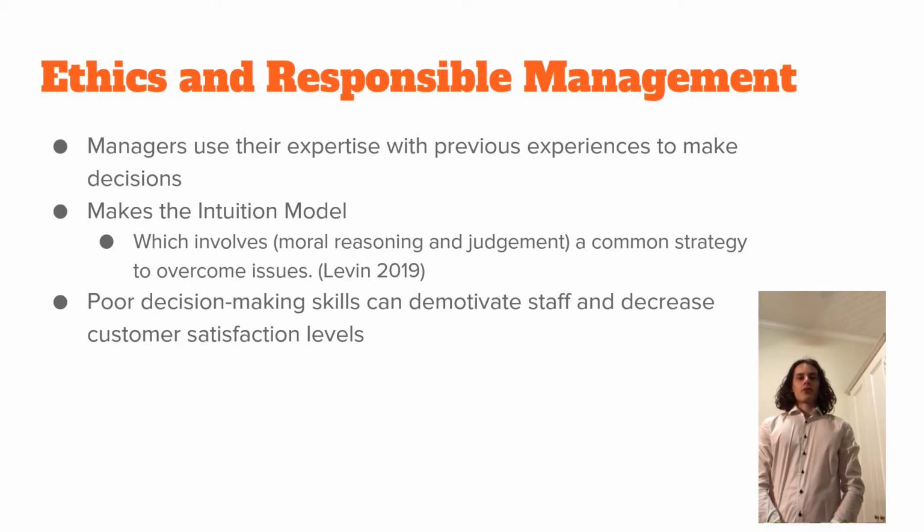Managers at different McDonald's restaurants have to make ethical and responsible decisions on a regular basis. Many managers would have the expertise from facing many difficult situations in the workplace, which makes the intuition model, choices without using conscious thought, a common way for them to deal with these situations. If managers have poor decision-making skills, it can demotivate staff members as well as decrease customer satisfaction.